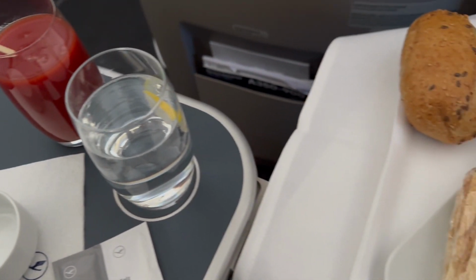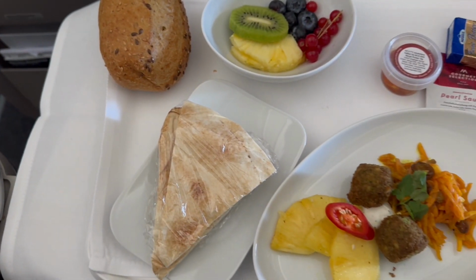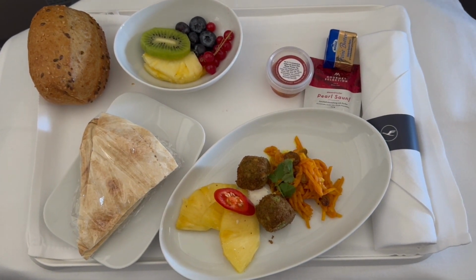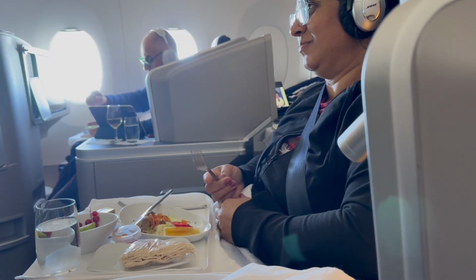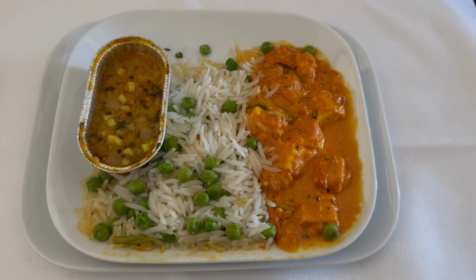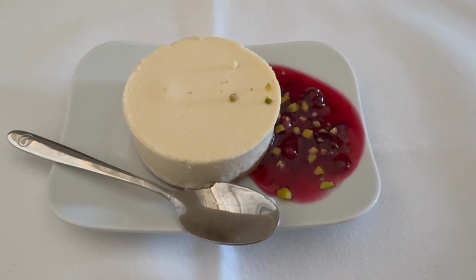Shortly after takeoff, we were served lunch. I had pre-requested the Asian vegetarian special meal. Our appetizer was falafel, and this is going to sound so weird, but I don't know how else to describe it. It was like a savory gajar ka halwa, and it was so good. Our main course was rice with two coconut-based curries, and for dessert, I got the cheesecake.